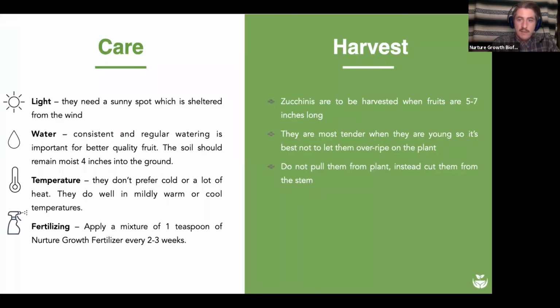All right, so care and harvest for zucchini. Zucchini likes sun, but they're not as big of a fan of wind, so if you can shelter them somehow from the wind, by all means do so. For watering, you're going to want consistent and regular watering to maintain better quality fruit. Generally, I'd say the soil should be moist about 4 inches down, so a bit more than probably someone's finger. Zucchini prefer pretty mild temperatures, middle of the way. If they could choose a temperature, they'd want to hover around 15 degrees.